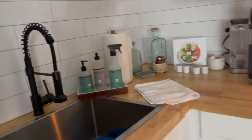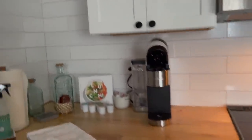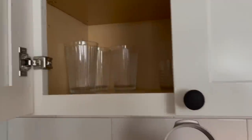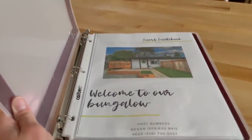Nice fridge situation. We've got a little oven. I'm not cooking. I got Chipotle, but if I was, this is such a cute spot. I always like to look in the cabinets to see what is provided. Coffee and tea. Probably plates, I'm guessing. A couple plates. A binder with information. Welcome to our bungalow. Oh, love it. A little chair area. Darling.